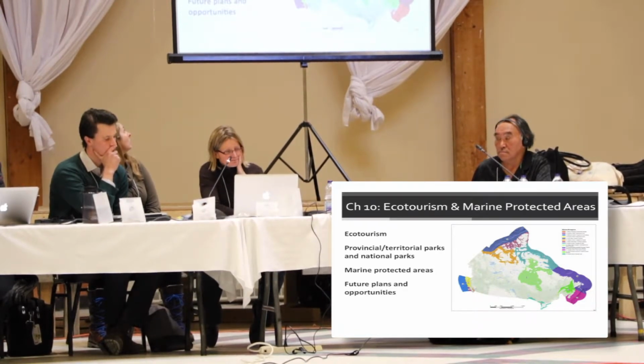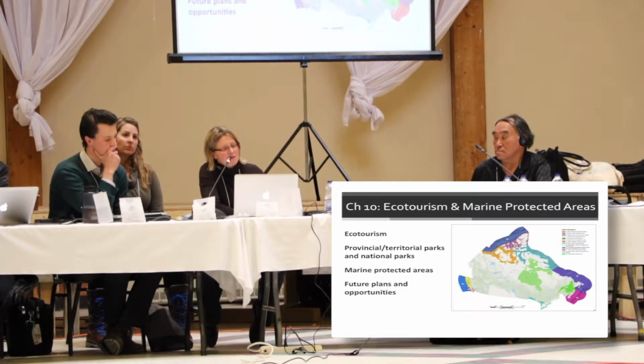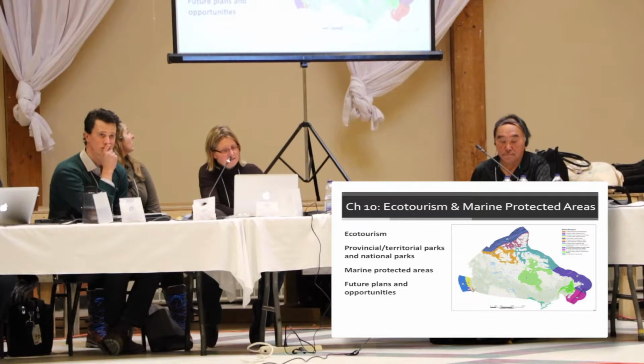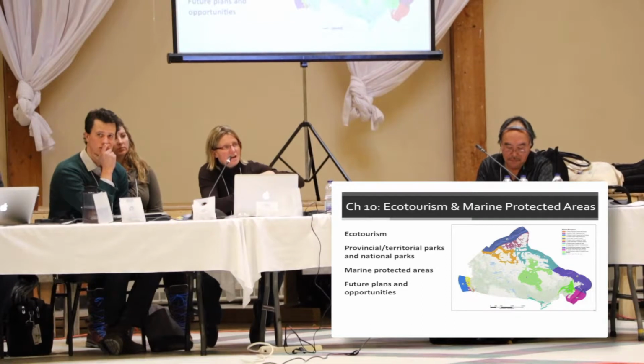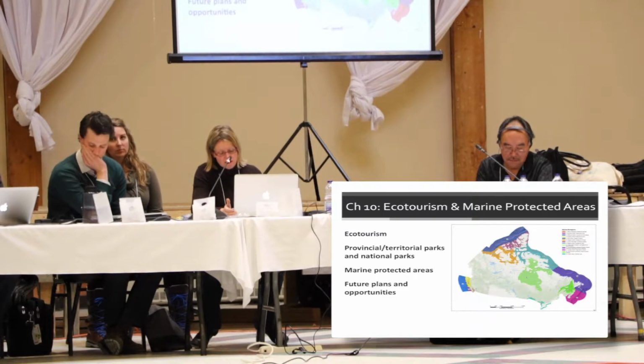Chapter 10 is meant to collect information. What is ongoing and in the works in terms of ecotourism activities, parks, marine protected areas, as we were hearing in the earlier session. So that's very much about just trying to synthesize, bring together into one place all that information, and also collect up any future plans and opportunities. So in one document, hopefully, there'd be this summary that relates to all of the Hudson Bay complex, James Bay and Hudson Bay.